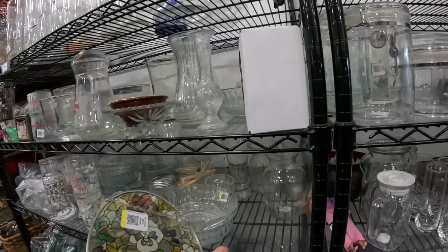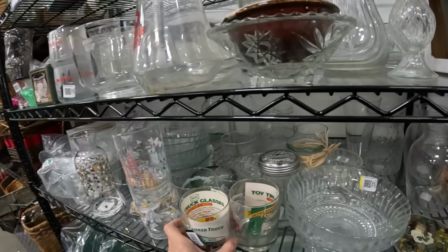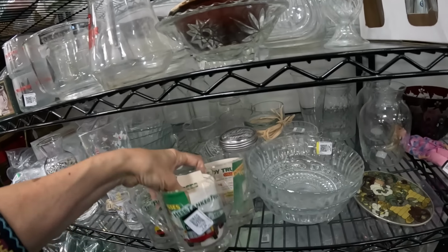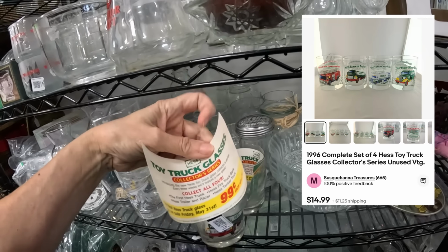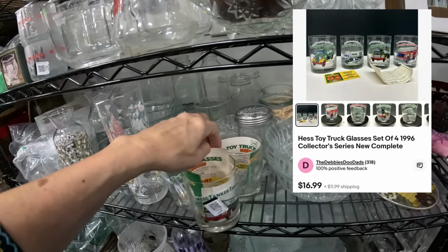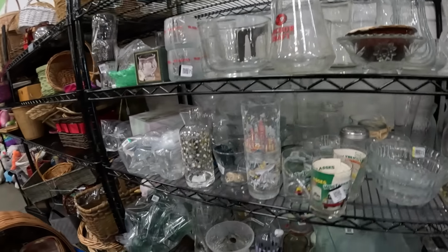All right, a fake stained glass. Some Hess toy truck glasses. Did I know they made glasses? Now the trucks pretty much are not worth anything, but I wonder if people want the glasses about the trucks. Collect all 4. I don't think Roger wants these, so I'm not going to even put them in his cart to surprise him.